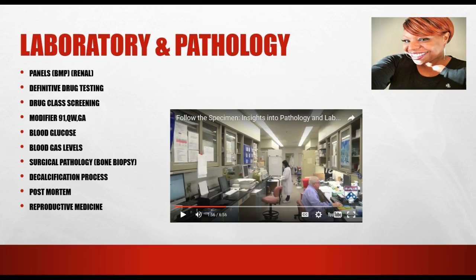class list B. Now, if a drug is mentioned and it does not fall under List A or List B, you are going to use CPT code 80304. And you can find that and back it up with the information provided on page 493 at the bottom, last paragraph, presumptive drug class screenings. So just make sure that you pay attention to that.